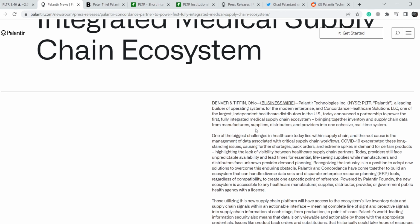And let me quote you this. Palantir and Concord Healthcare Solutions, one of the largest independent healthcare distributors in the United States, today announced a partnership to power the first fully integrated medical supply and chain ecosystem, bringing together inventory and supply chain data from manufacturers, suppliers, distributors, and providers into one cohesive real-time system.